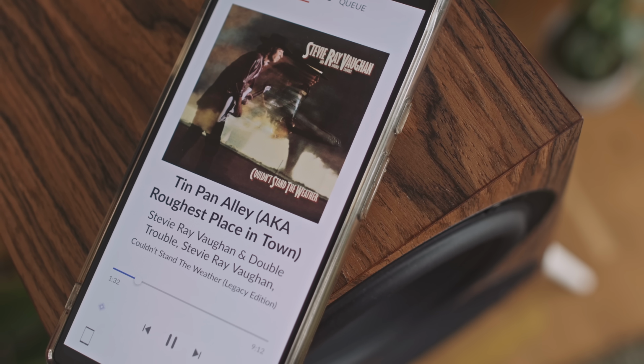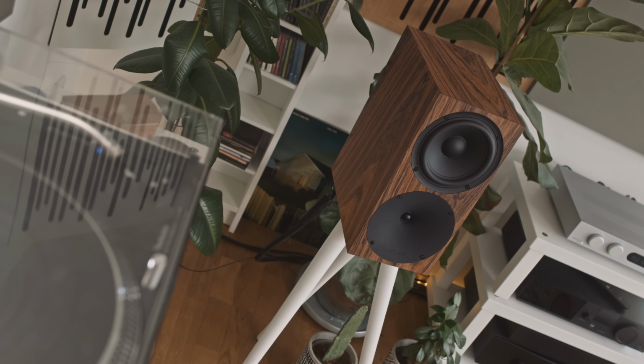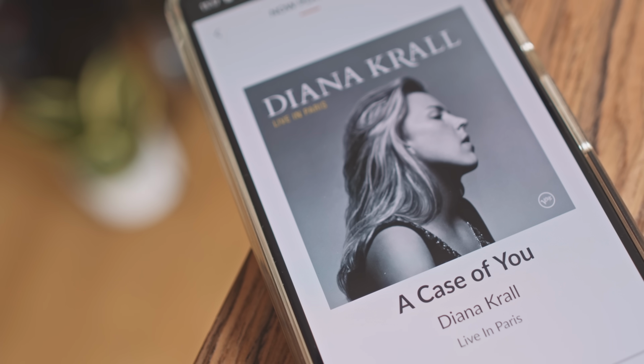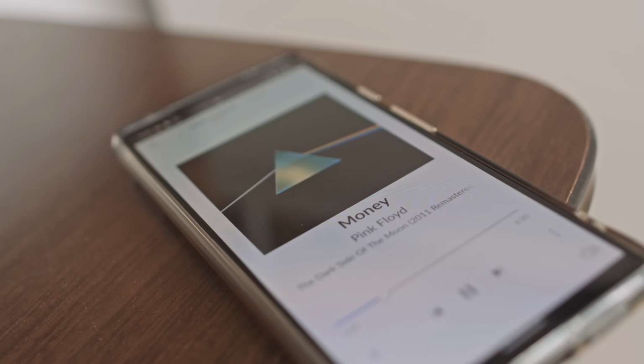But hang on a minute, because when I played Stevie Ray Vaughan's Tin Pan Alley, I heard a warmth and a tubiness that really, to me, made the S400 MKII sound so analog. And in that sense, the Buchardt's musicality, I think, is an 11 out of 10. They are so musical. But the Buchardts don't favour any particular genre of music. They sound just as good with Diana Krall as they do with Steely Dan, as they do with Pink Floyd.